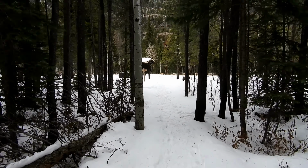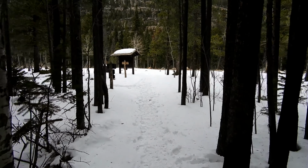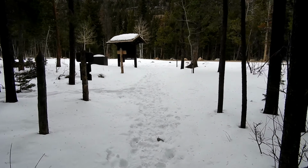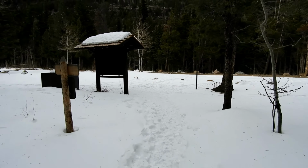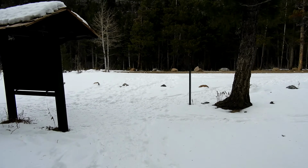Back down to the trailhead. Took me just under 2.5 hours to get down here from the actual lake. Not too bad. I had to take a couple breaks. I had to do a couple equipment adjustments. But yeah, I'm hurting. I am hurting right now. My legs are tired.